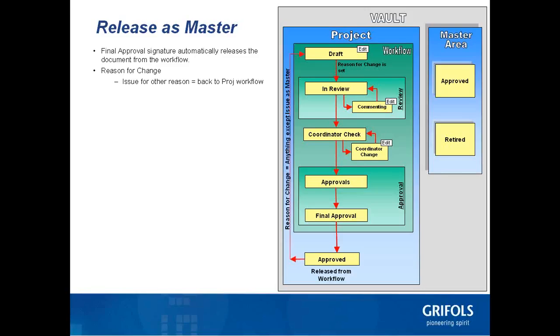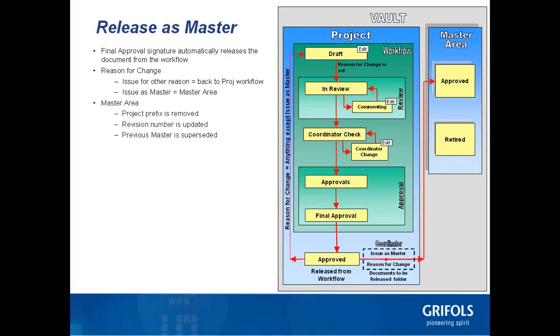The only way your project copy can get back into the master area to become the latest master revision is for the reviewers and approvers to have approved it, knowing it was for the purpose of it becoming a master. If that's the case, the coordinator releases it as a master revision. Your project copy has its project prefix removed from its name, and it supersedes a previous master version. The alpha suffix is removed from its revision number, and it's advanced to the next whole number. Also, the project copy is preserved by retiring it in the project.